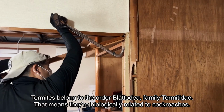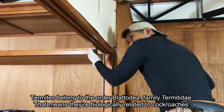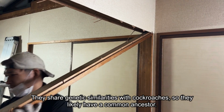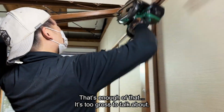Termites belong to the order Blattodea, family Termitidae. That means they're biologically related to cockroaches. They share genetic similarities with cockroaches, so they likely have a common ancestor. That's enough of that. It's too gross to talk about.